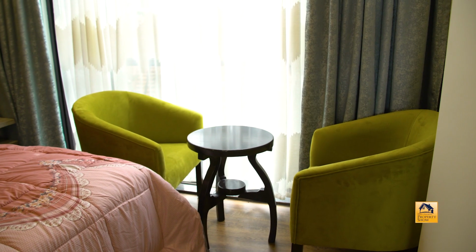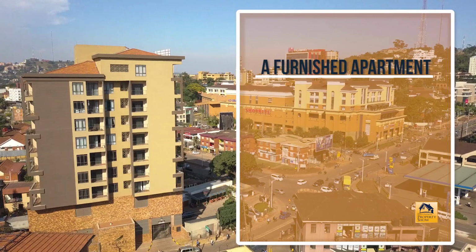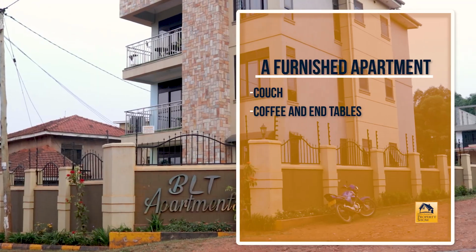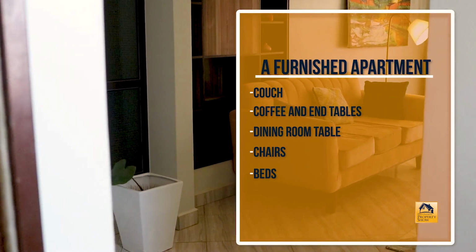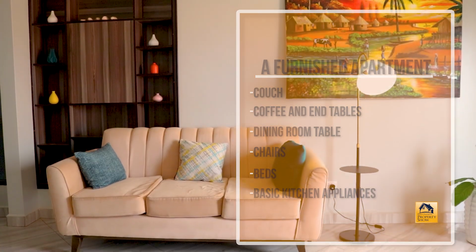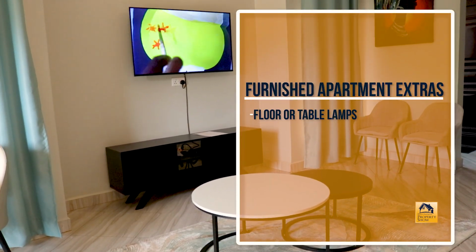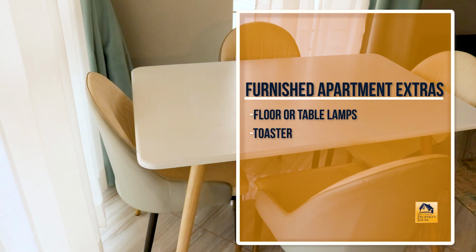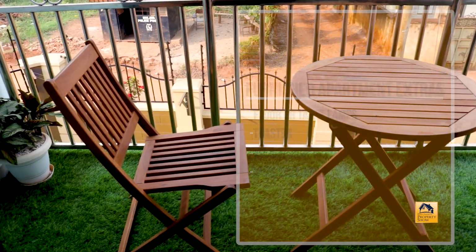What usually comes with a fully furnished apartment? Most furnished apartments include a couch, coffee and end tables, a dining room table, chairs, beds, and basic kitchen appliances. Some, but not all, may include some extras like floor or table lamps, a toaster, a microwave, and basic cookware.